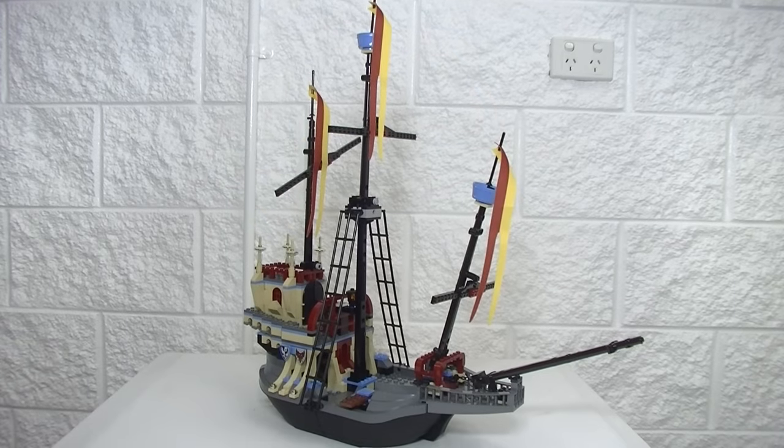I'm very excited to bring you this set today. It's a Harry Potter set. 4768 is its number. It's called the Durmstrang ship. It has 550 pieces, has two minifigs, and came out in 2005. So it's 10 years old, this set. And I have to admit, it was a set I didn't even know existed.